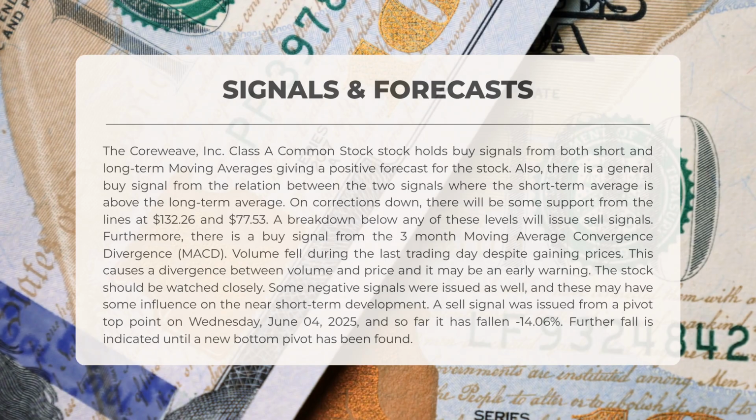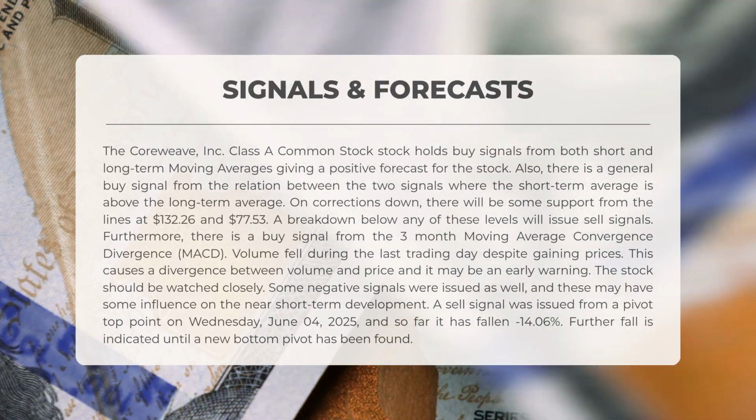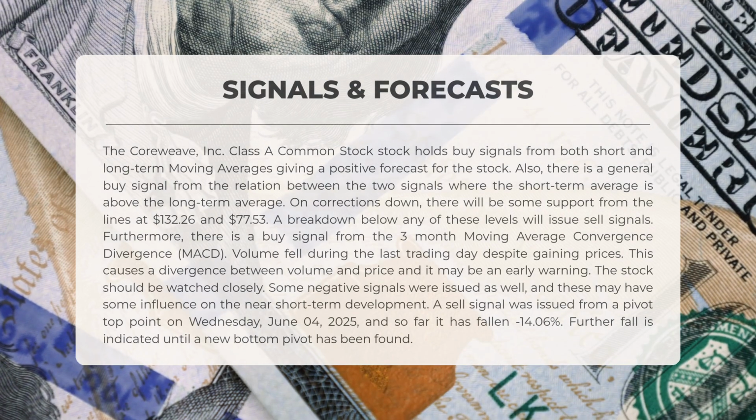It's worth noting that volume decreased during the last trading day, even as prices increased. This creates a divergence between volume and price, which may serve as an early warning sign. Therefore, close monitoring of the stock is advised. Some negative signals have also been issued, which could impact near-term developments.